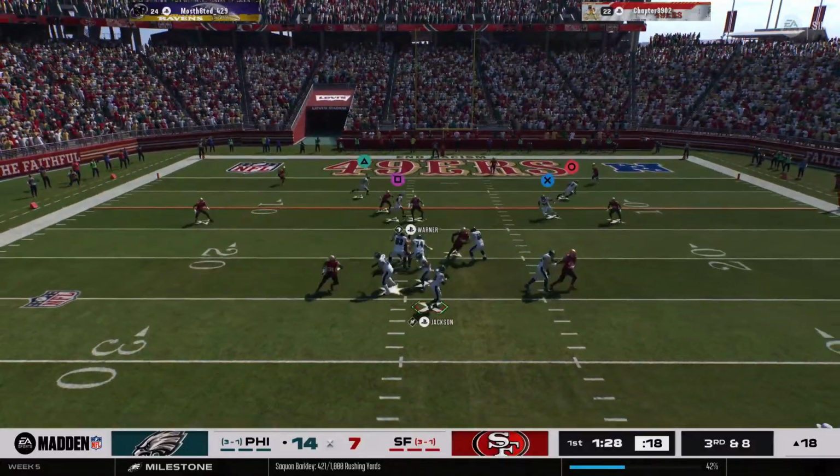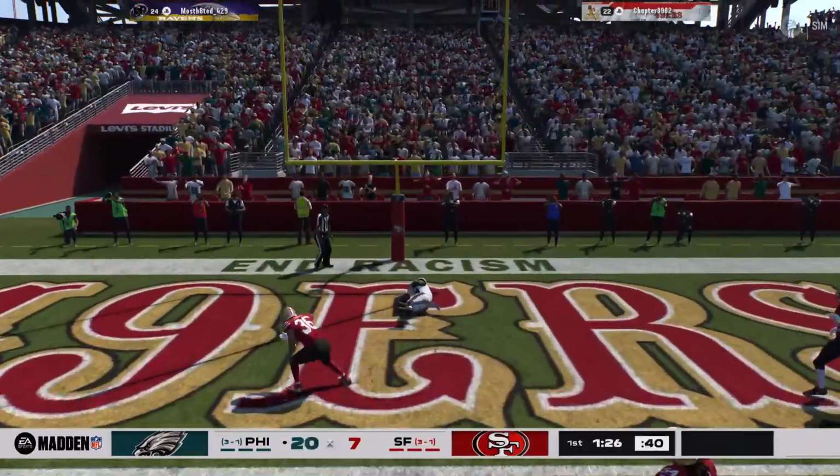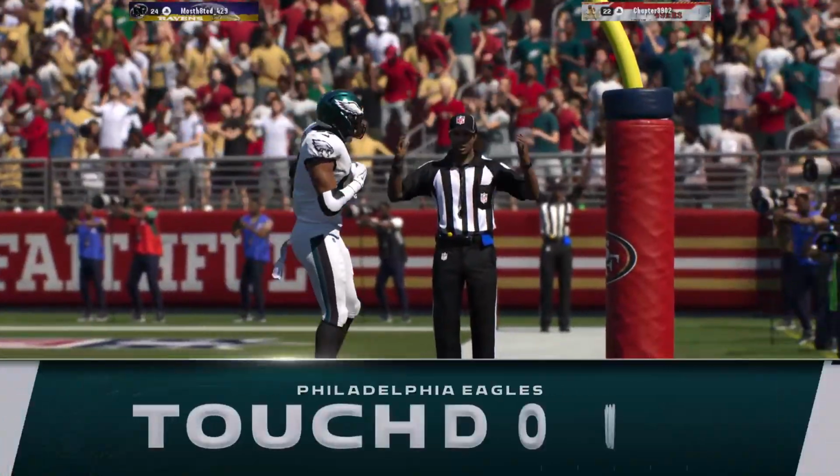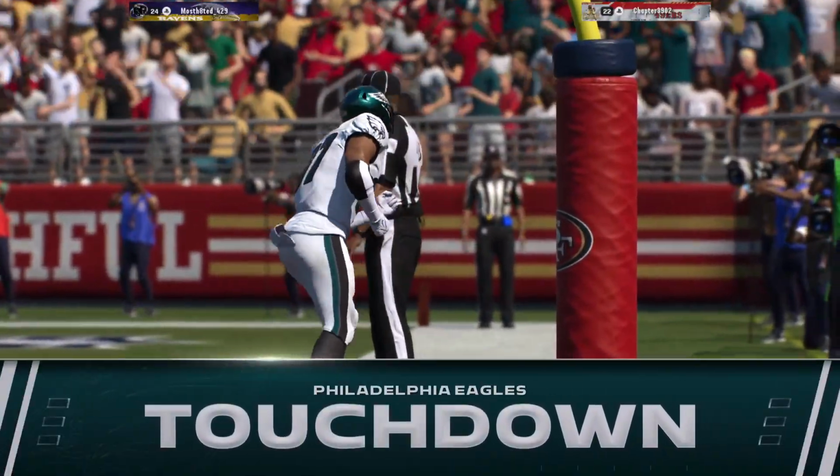Jackson now on 3rd. And he will score. Touchdown, Philadelphia. The Eagles grow their early lead to 13.